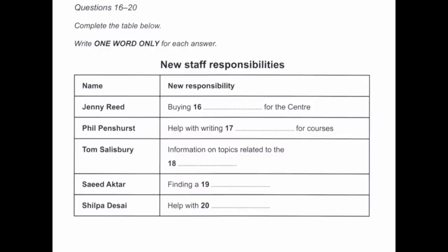Phil Penshurst can help you to improve your writing if you need to produce reports for your course. You can book a half-hour session with Phil to start with. Then, if you want more help, he'll arrange follow-up sessions with you.